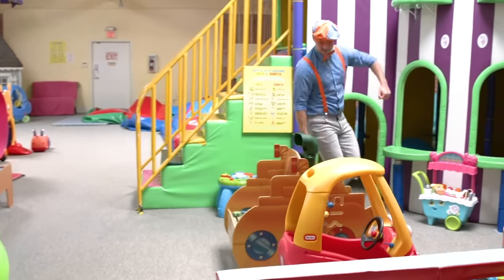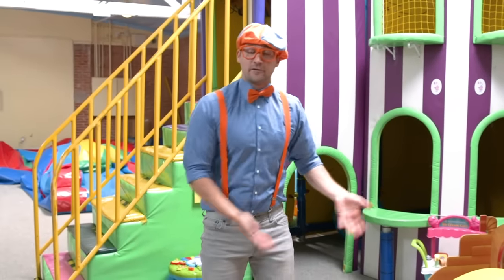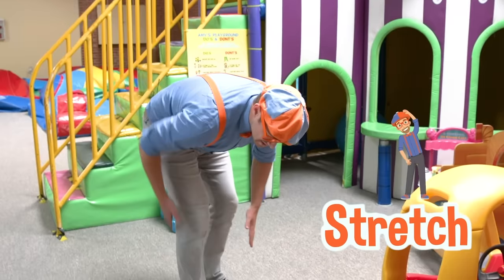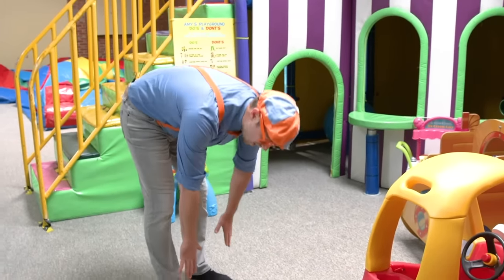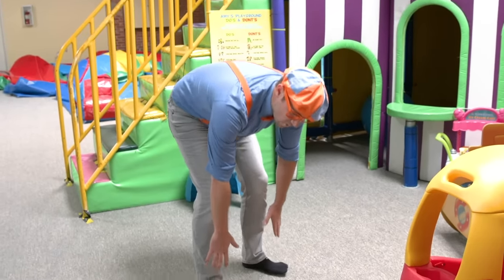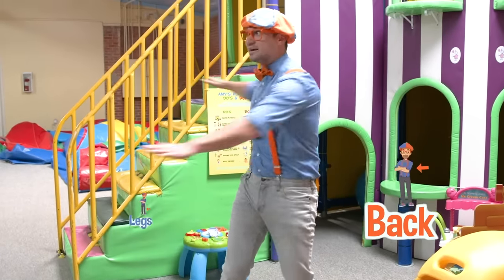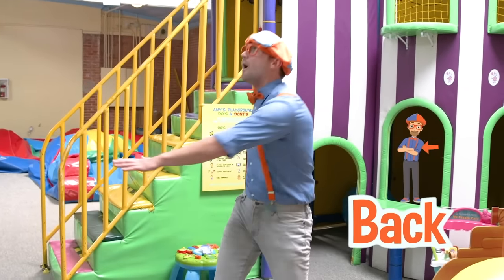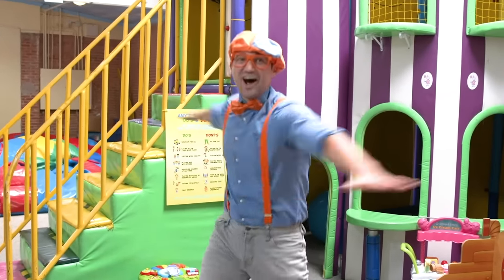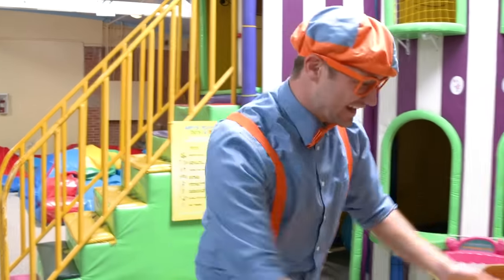All right, let's go right here. And at home, now that we're all warmed up from our run and our bounce, we can stretch. Do you feel your legs stretching? When your muscles are really tight, then you can stretch them out. Oh, that feels really good on my legs. Okay, now my back. Woo! Yeah! Whoa, you're doing this too. Good job. Okay, now we can keep on playing.